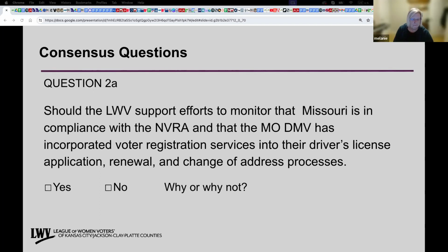Question 2A. Should the League of Women Voters support efforts to monitor that Missouri is in compliance with the NVRA and that the Missouri DMV has incorporated voter registration services into their driver's license application, renewal, and change of address processes? Yes, no, why or why not?